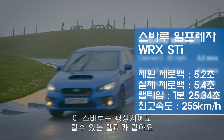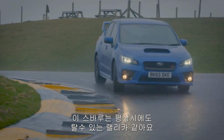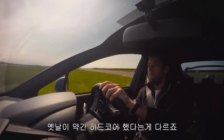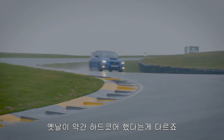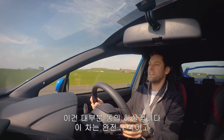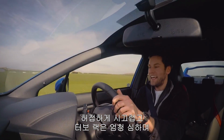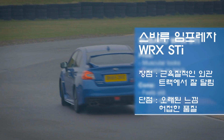This Subaru feels like such a nod to those good old days of rally specials. I think I drove one of these for the first time about 10 years ago, and this thing just doesn't feel any different. And while that will be quite romantic and appealing for the hardcore few, I've got a feeling for the majority of people this thing's going to feel pretty dated, with a cabin that's noisy, a turbo that's laggy, and a ride quality that's pretty firm and bouncy.